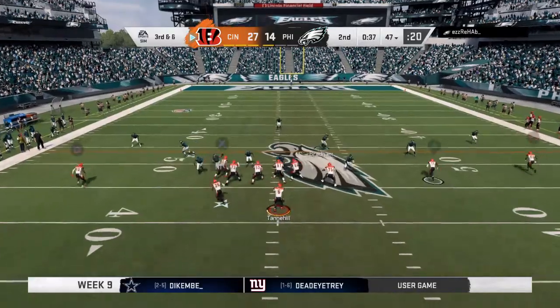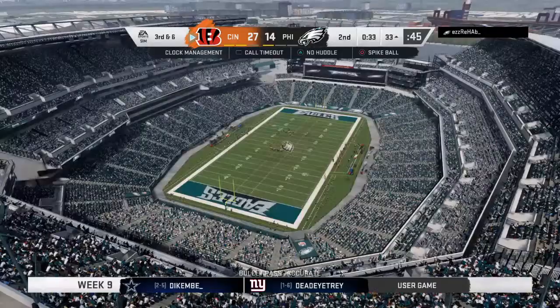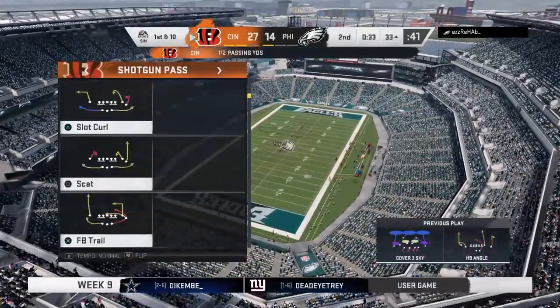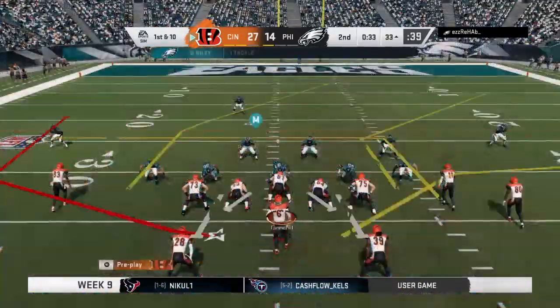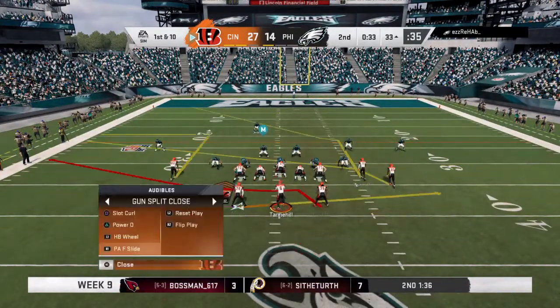Hurry, hurry. Here's Tannehill. That's caught by his tight end, Uzama. Now the Bengals going to use the first of their timeouts, as the clock will stop with 33 seconds to go in the first half. So they'll come up first and 10 now from the 33.